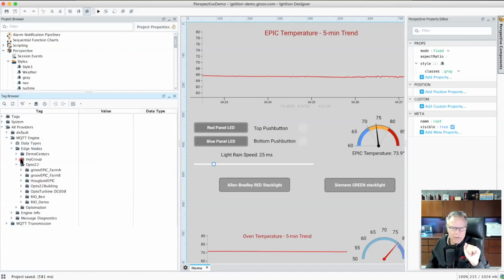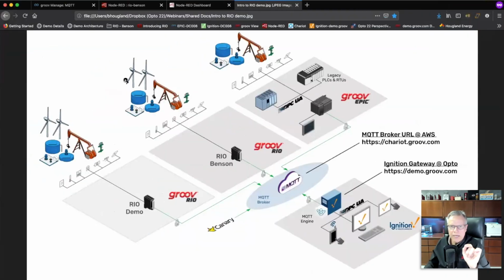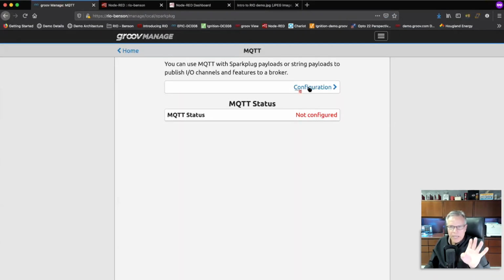But I'm collapsing everything here because I want you to note something. There is no RIO Benson here, right? Well, that's because I haven't configured it yet, right? So I'm going to scroll back over to here, go back to Groov Manage on my RIO, and show you just how quickly and easily it is to configure this.